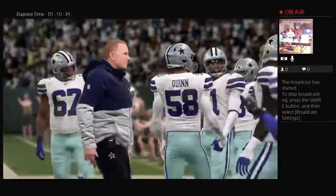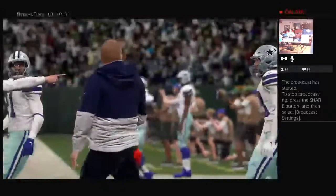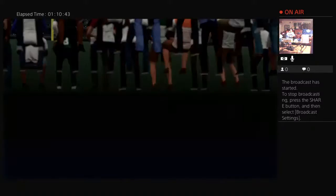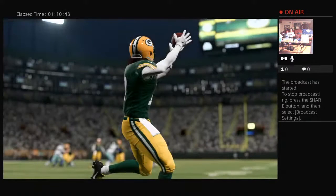And they get to hoist the Halas Trophy. Unbelievable victory, moving on to the Super Bowl. I only hope that these players understand exactly who is behind that trophy. George S. Halas.